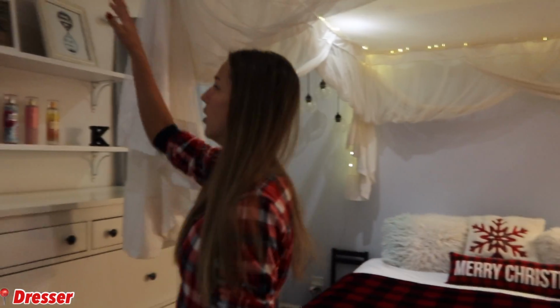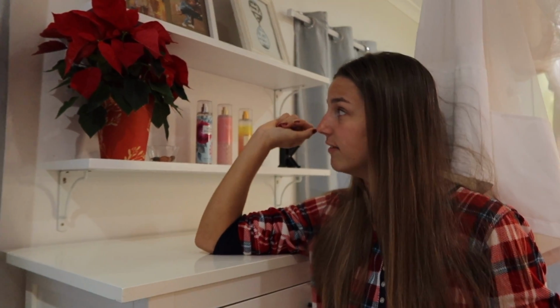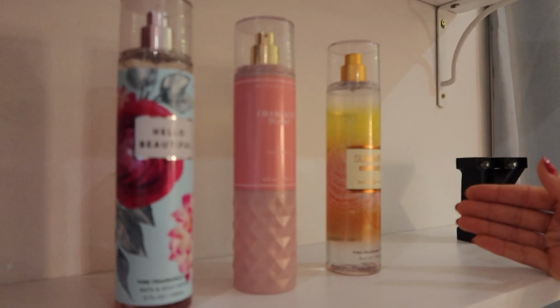So anyways, moving on to my dresser area. We have this cute real plant that we are giving ice cubes so that it survives. It's a poinsettia. Just so you know. And then over here we have some beautiful Bath and Body Works body sprays.